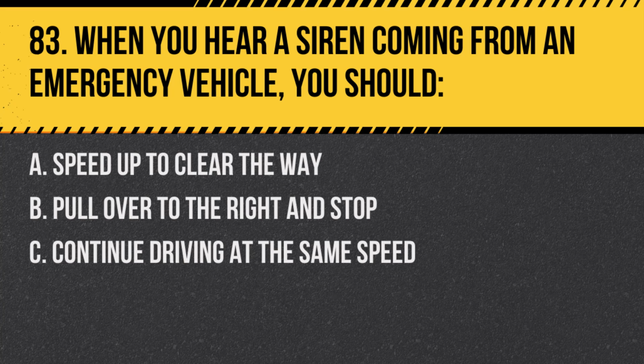Question 83. When you hear a siren coming from an emergency vehicle, you should: A. Speed up to clear the way. B. Pull over to the right and stop. C. Continue driving at the same speed. Answer: B. Pull over to the right and stop. This allows emergency vehicles to pass and reach their destination more quickly.